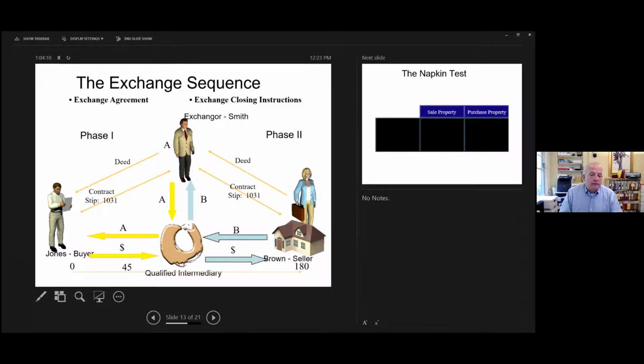For example, if he were selling 3 houses to Mr. Jones, 3 rental houses at $250 a piece, that would be $750. On the replacement property side, if he buys 1 from Brown for $400, that's not enough. He's not gone to equal or greater value, not yet. But if he bought 2 from Miss Brown, $400 a piece, that's $800. So selling for $750, buying for $800, the math works all day, no problem there.